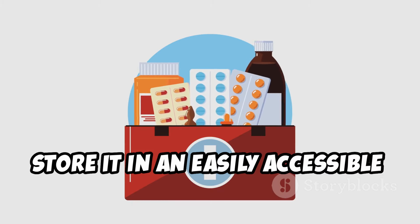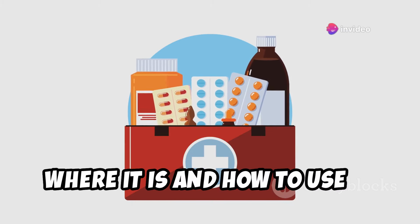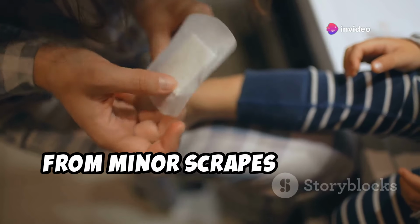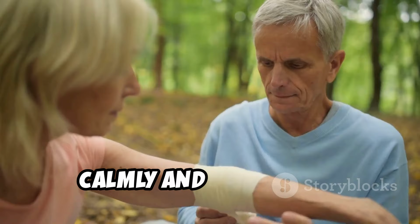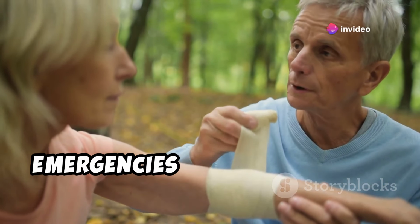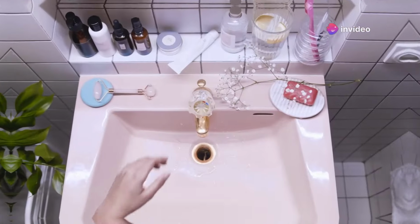Store it in an easily accessible location and make sure all family members know where it is and how to use it. Be prepared for the inevitable bumps and bruises. From minor scrapes to more serious injuries, having a well-prepared medical kit ensures you can handle the situation calmly and effectively. Remember, preparation is key to managing emergencies and ensuring the safety and well-being of your loved ones.